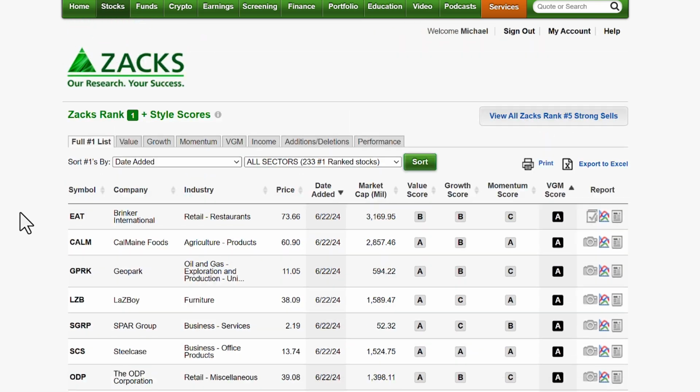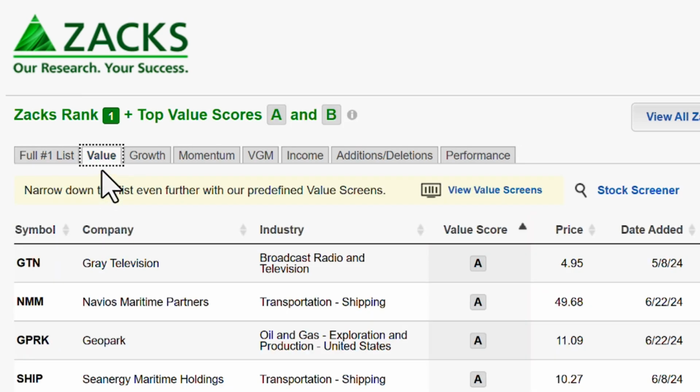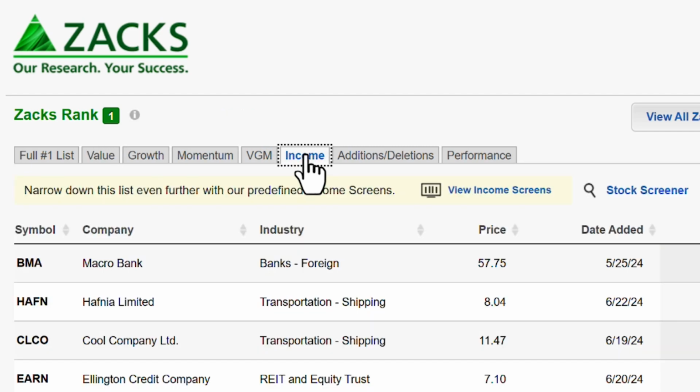So really helpful here. One thing to note though is that there are over 230 stocks right now in this #1 rank list. So that's a lot of stocks to go through. You can start to pare down the list by looking at different market sectors, as well as prioritizing stocks with A-rated value, growth, momentum, or VGM factors. You can also look at income. This is primarily based on dividend yield. Zacks is mostly not focused on income investors, but this can be a good way to filter stocks in this #1 rank list if you're interested in dividend yield.